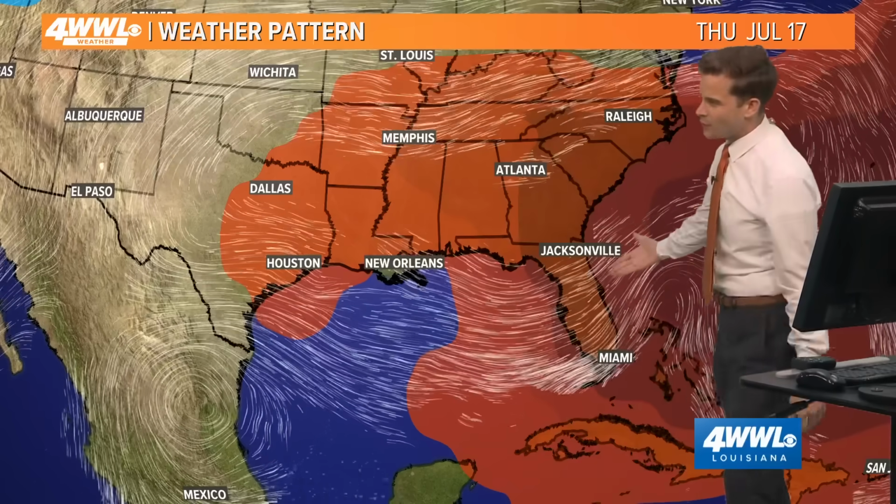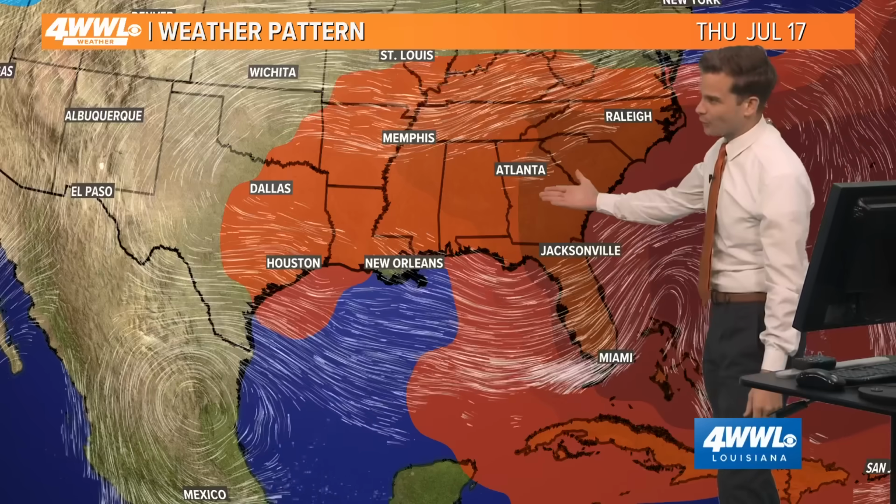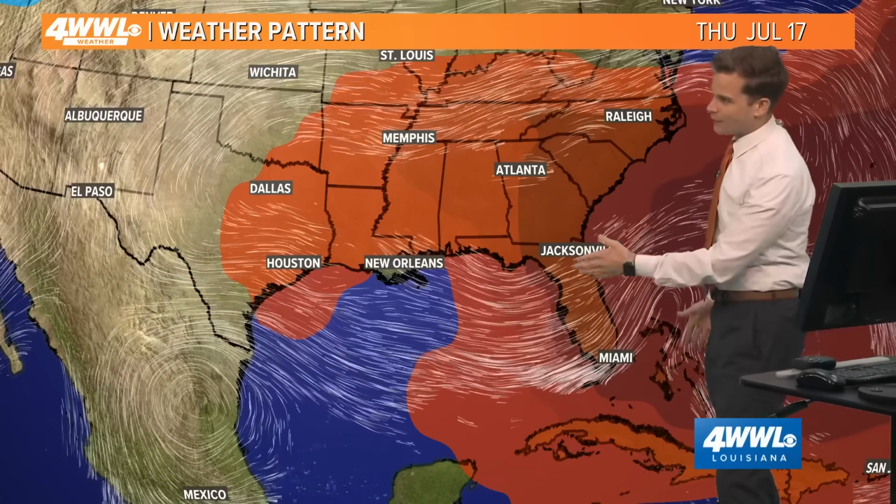Oftentimes, your wind shear is coming out of the other direction, and so it's blowing the storms on the east side of the storm. And so that's why this setup has looked interesting so far. When it was moving into Florida, the low-level center was going northwest, and the mid-level center was going with the upper-level winds this way. And so that's why it's looked a little funky here overall.